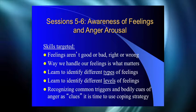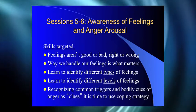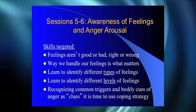So in these two sessions, some of the skills then are identifying different types of feelings. So we're going to go through a bit of emotions. There's only a couple sessions here, so it's only so much of this. And then particularly we're going to learn to identify different levels of feelings. That's an important target. And then we're going to identify triggers that are attached to those different levels. So that's kind of the sequence that we'll go through.